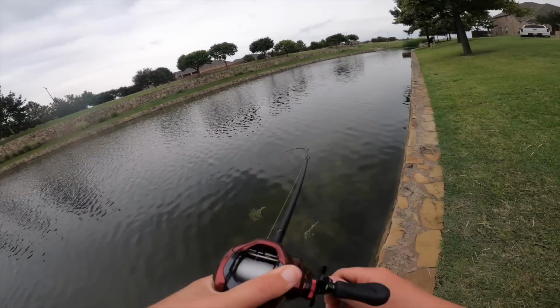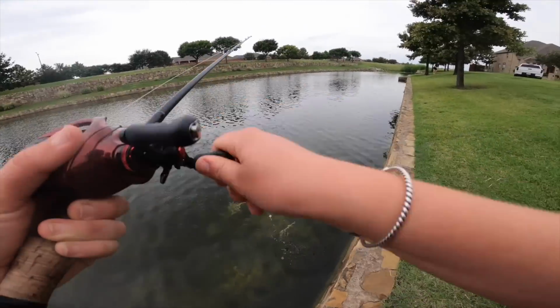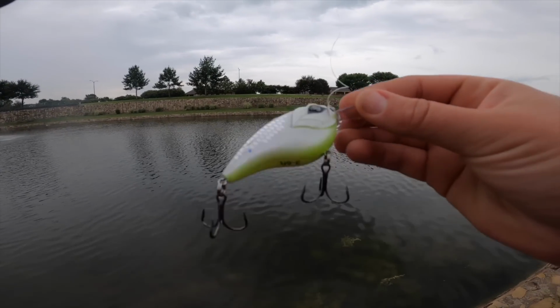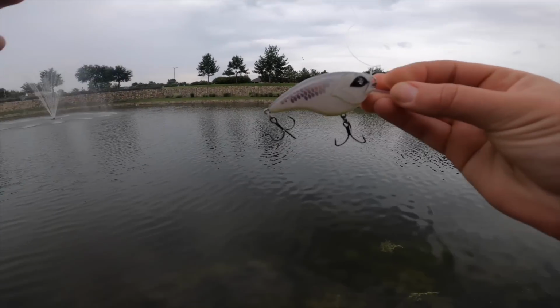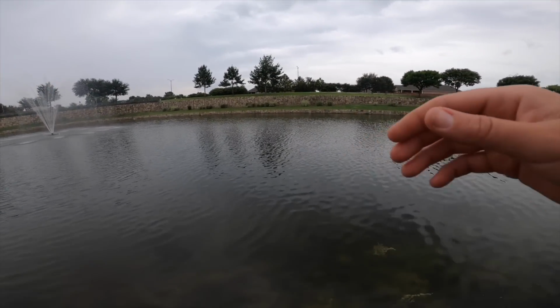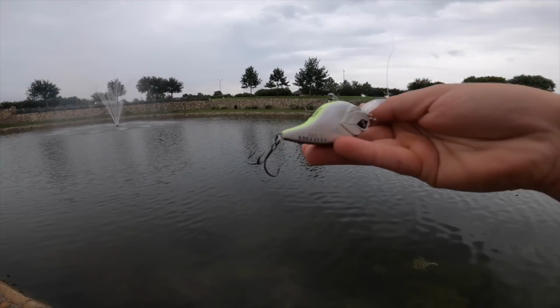Gotcha. Oh yeah, I got a fish. Oh no, he came off. Oh man. First hit for me of the day on that flat banger. This is the shotgun shad color. Oh man, that would have been the first catch, but he jumped out of the water and came off. Come on, treble hooks, y'all gotta pull through.